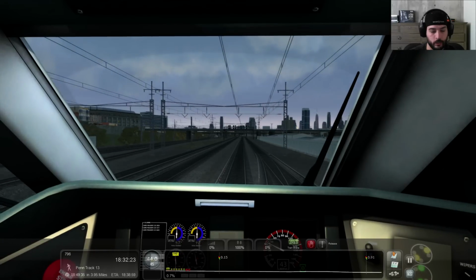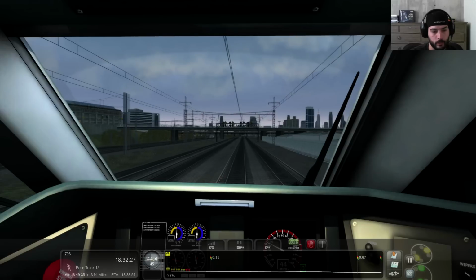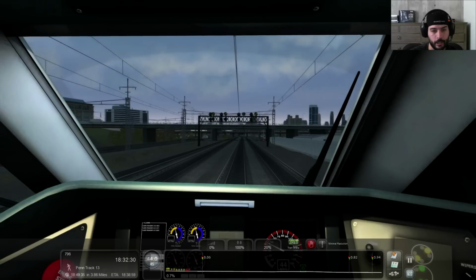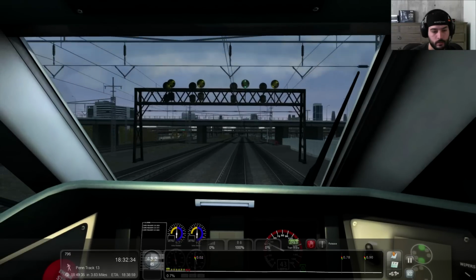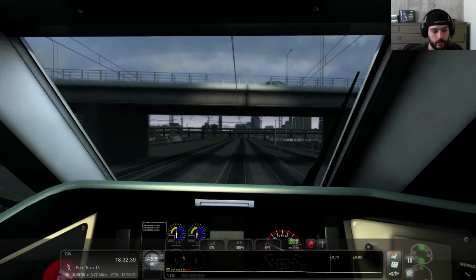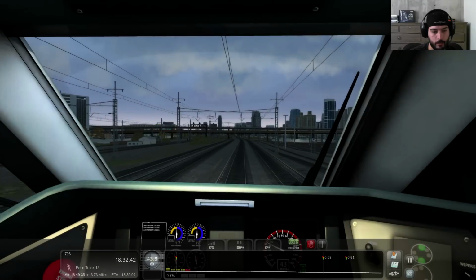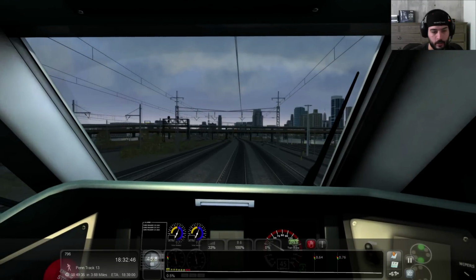Still going downhill, so make sure to watch your speed. Don't be speeding up. I know it looks fairly straight, but it's almost a degree decline right here. Definitely getting into the city right now. Lagging up my computer slightly. It says we can go 60 right here. All right, let's go ahead and speed up, I guess.